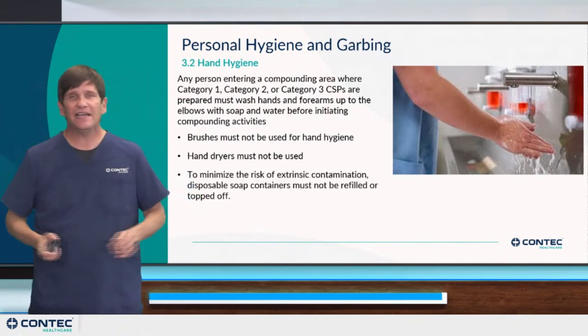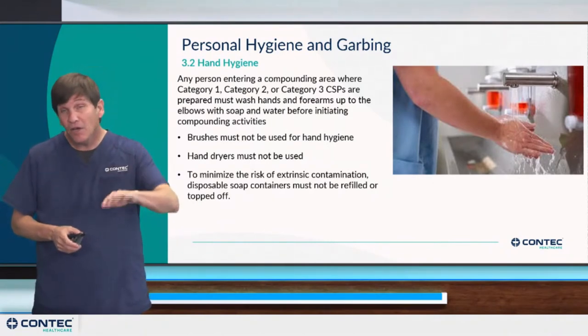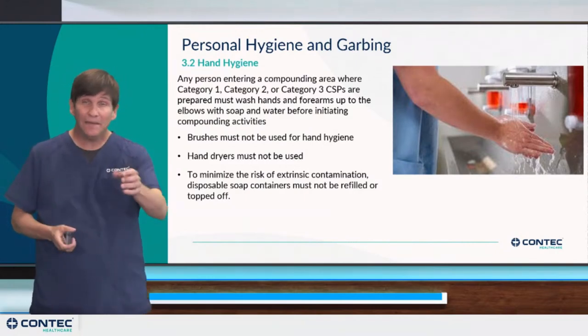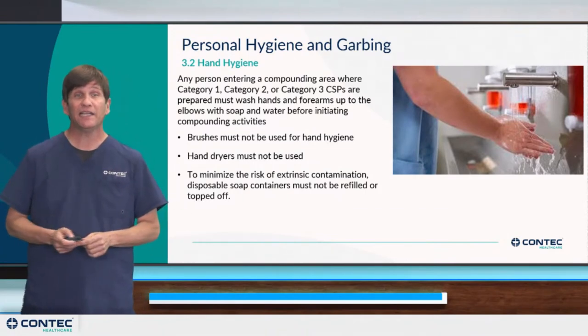Chapter also specifies that you can't use refillable soap containers. So if you have a pump soap container there at your sink, you need to make sure that once that soap is done, that bottle is getting thrown away. I'm not opening a lid and trying to refill that. So you can't use any of those.